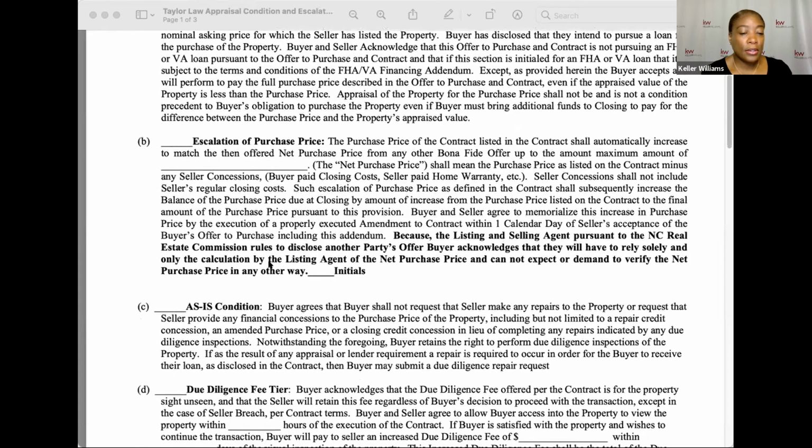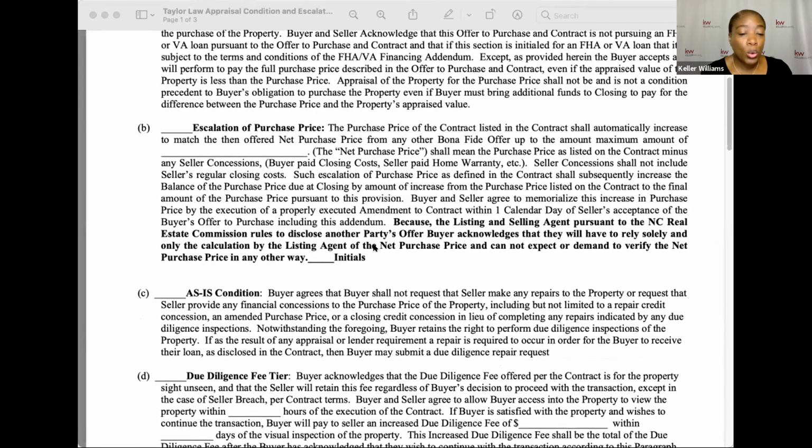All right. You'll see there's a section here in bold, because pursuant to the North Carolina Real Estate Commission rules, the listing and selling agent cannot disclose another party's offer. The buyer acknowledges that they will have to rely solely on the calculation by the listing agent of the net purchase price and cannot expect or demand to verify the net purchase price in any other way. So this lets us know that as a buyer's agent, we should not be requesting to know another buyer's offer. And as listing agents, we should not be disclosing another buyer's offer unless we have the express permission of that offering party.